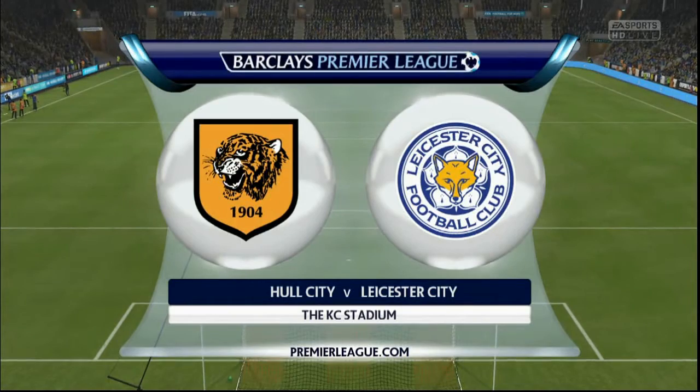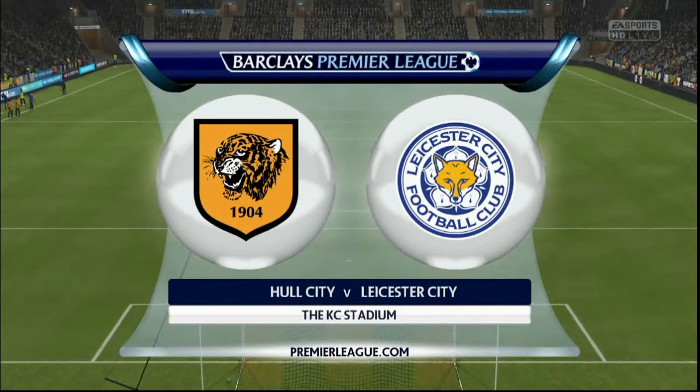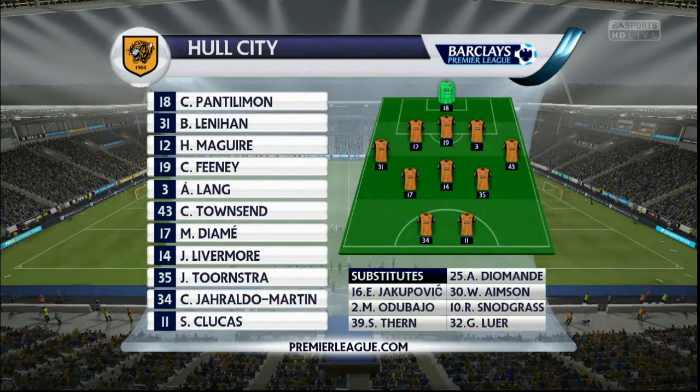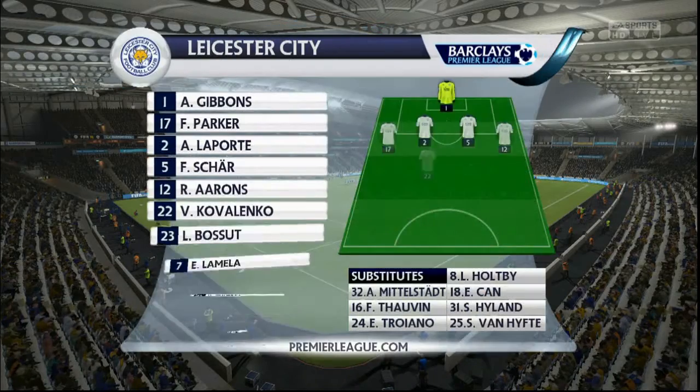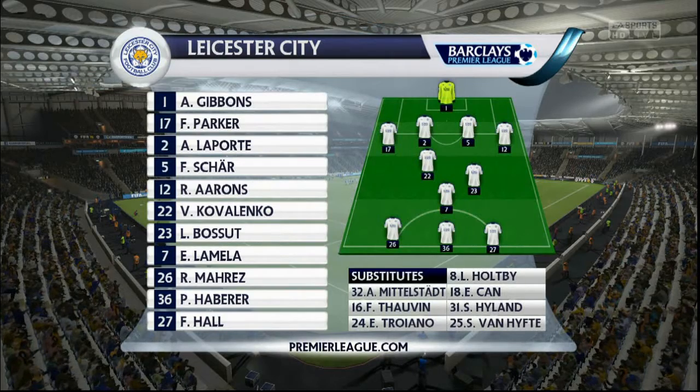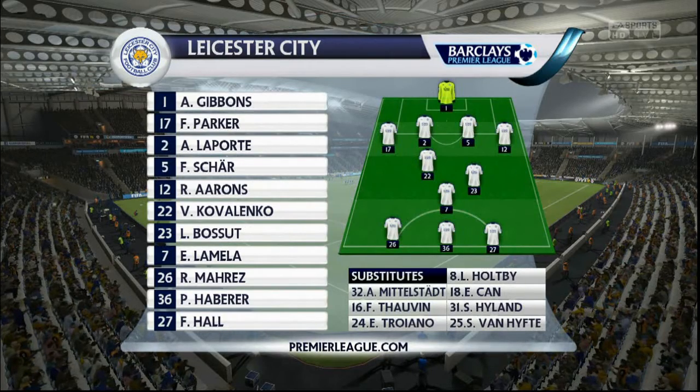Leicester City career mode part 111, if I'm correct. From now until the end of the season, I ain't gonna be sure which episode it is. I feel like this is 111 or 112. It's one of the two, but we're coming towards the end. Well, kind of coming towards the end of the season, midway towards half of the season, and we're starting off with a game against Hull City in the Premier League.